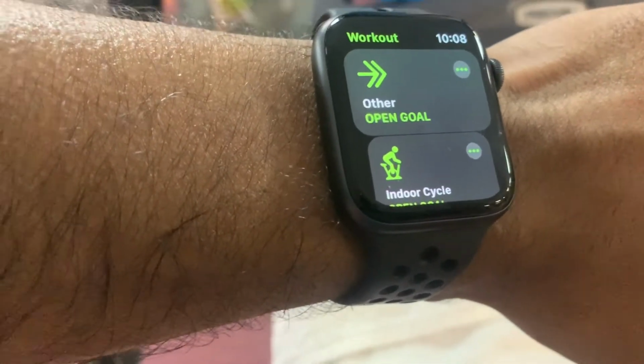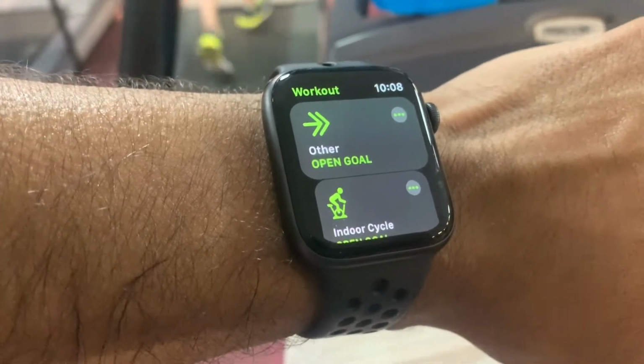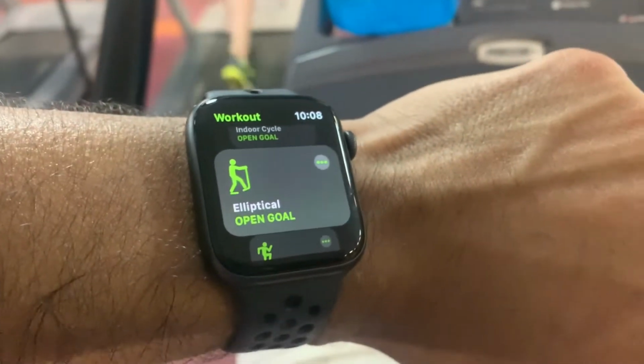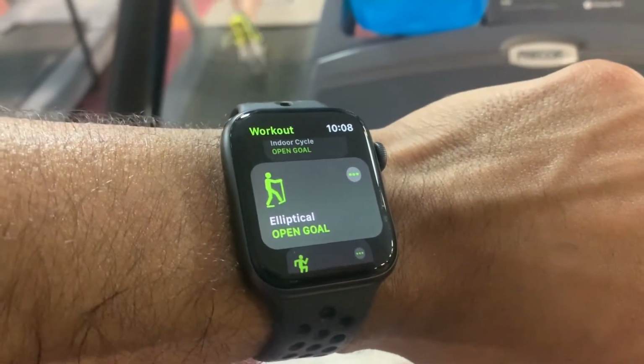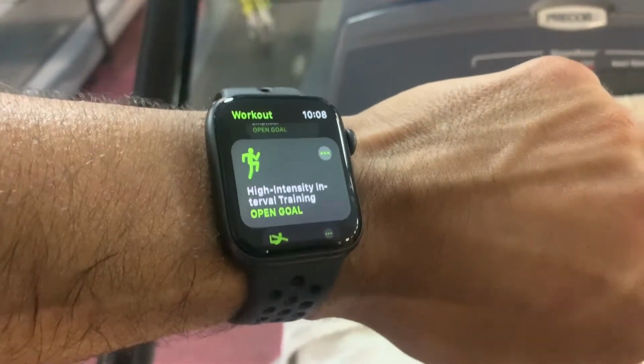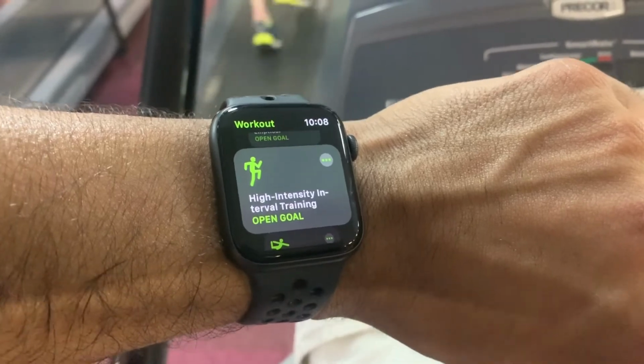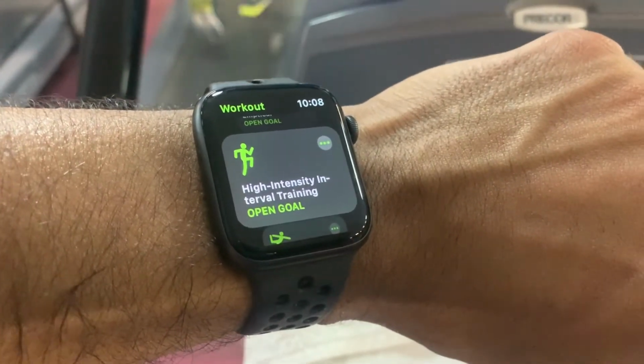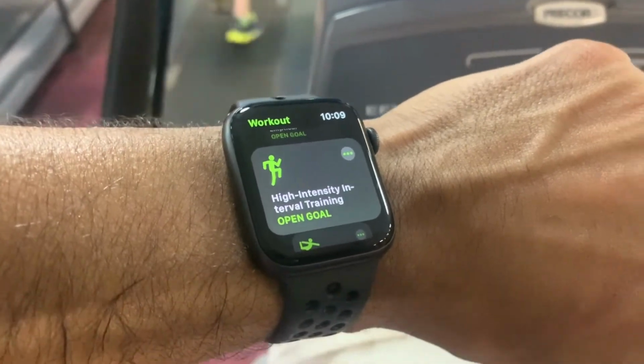If I'm doing any other sort of form of training, whether it be indoor cycle, I track indoor cycle, like if I'm sitting on the bike. If I do elliptical or cross trainer, I press elliptical. If I'm doing metcons, I hit high intensity interval training and then just press open. Basically that just runs the whole way through your workout. It doesn't give you little notifications to stop or anything. So that's where I'm at.